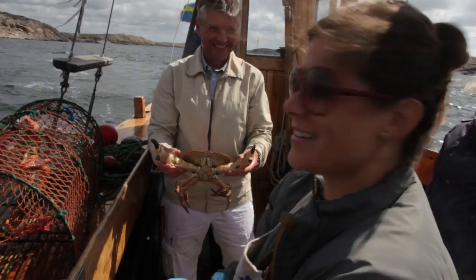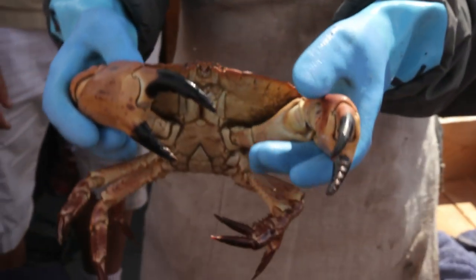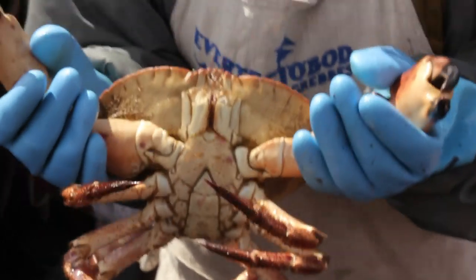Whoa, look at that one. Those are some big claws. How old is this crab, you think? He can be 25 years old. So this one, he's an old 15, 20 years. He's an old man. Yes. You look delicious. Don't pinch me.